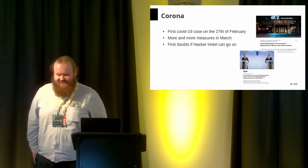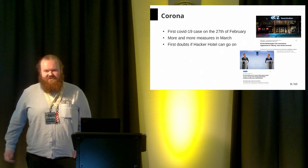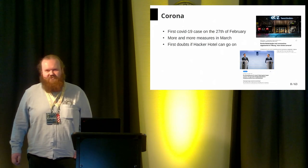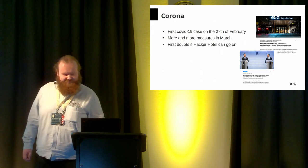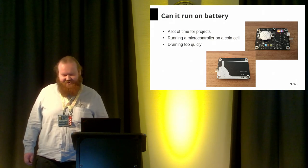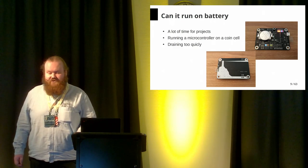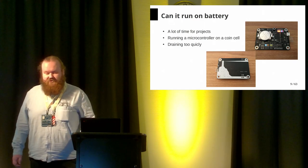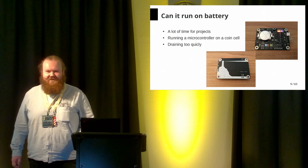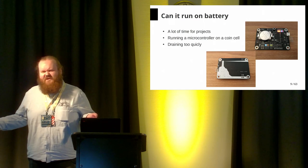So, on the 27th of February, it was announced, well, we have the first case of corona in the Netherlands. And in March, more and more measures were taken. And there were the first doubts, well, could this event actually go on? It did give me a lot of time to do projects, because I had to stay at home. I experimented with running a microcontroller on a coin cell. That kind of worked, but the battery drained in like half a day. And if you haven't noticed this weekend, half a day is not long enough.